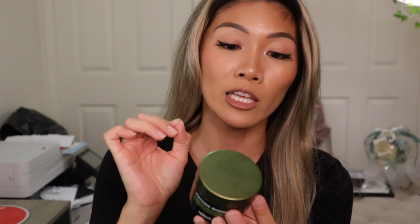And last but not least, my other moisturizer I have right here is the Matcha Biome Intensive Repair Cream Probiotics Moisturizer. This is also by Hyaluronic. Great for brightening and anti-wrinkle. This is mineral oil free. It has a low pH balance of 5.5 and is a probiotic moisturizer.